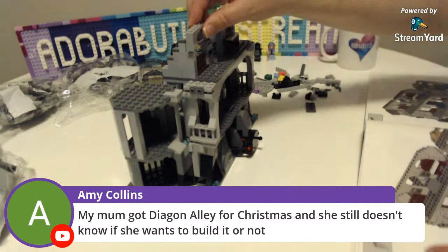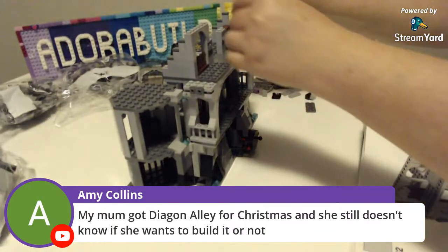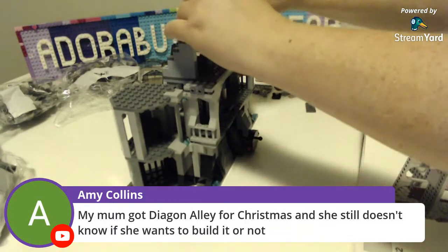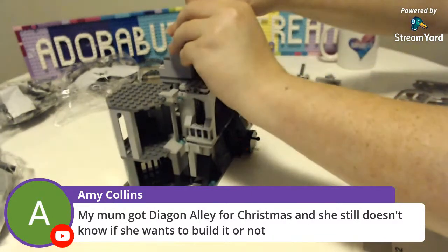for Hogwarts, so I can then make my Quidditch area a bit bigger and spread out Hagrid's hut and that sort of stuff too. But we'll see. Because I keep making all these mental plans and then not actually building.